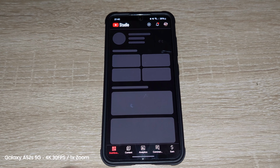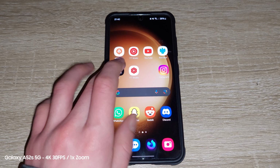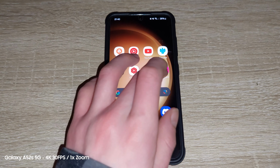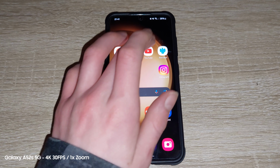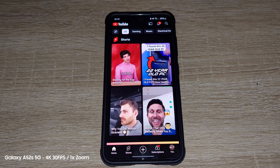I turned off RAM Plus because it doesn't seem to make an improvement for me. In fact, it seems to work better with it off because it's optimizing for the apps I use most. So you might find it a benefit for you, but have an experiment with RAM Plus if you do get this phone, and yeah, personally I would recommend turning it off in a lot of scenarios.